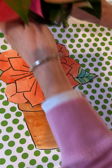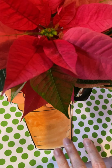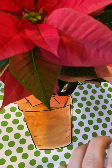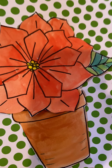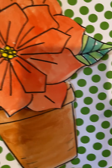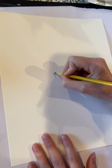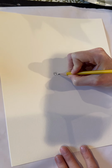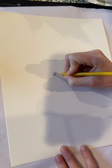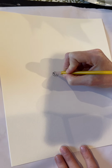And if you can see on our poinsettia plant, they have these little center, tiny kind of round circles. Okay, and that's what we're creating here. And as you see, I did them in different sizes, but they're all small. So I have one, and I'm going to do maybe a smaller one right next to it. They're going to be clustered, which means all together. So 1, 2, 3, 4, 5, 6, 7, 8, 9, 10.